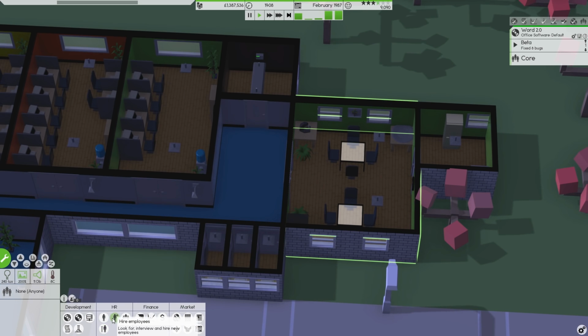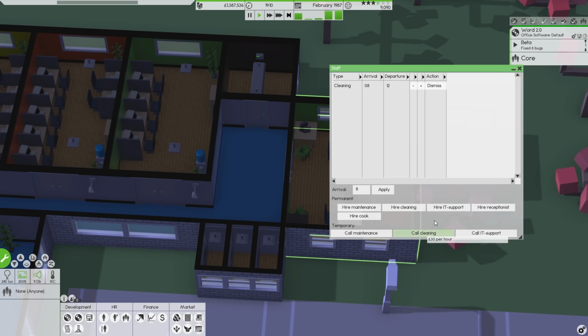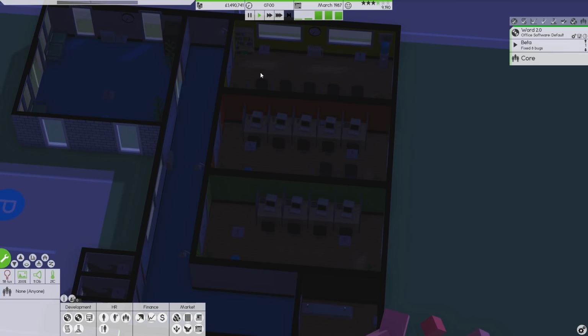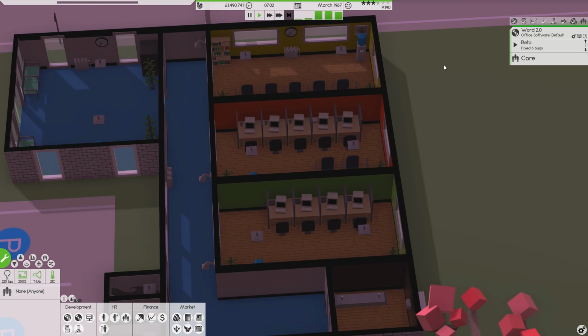We then need to hire... What can we... Oh, hire cook, there we go. Between 8 and 12. Can we change that to 10 till 2? 9 till 1? 8 till 12. I suppose that makes sense because they'll probably do breakfast as well, wouldn't they? Okay, we'll do that. We'll see how that goes. Right, let's advance to the next day.